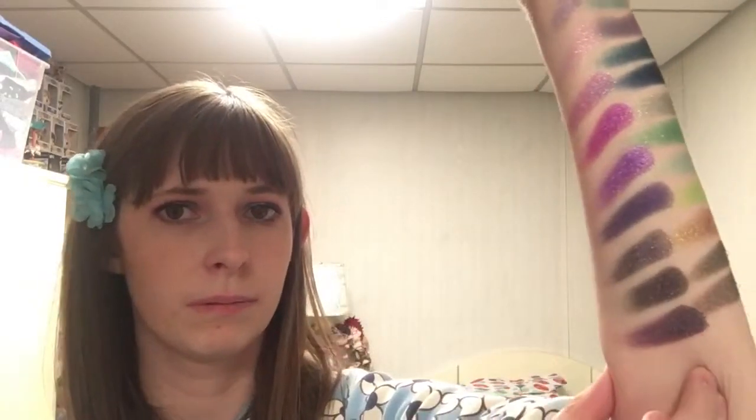And the last one I have is Issa, and it looks very dark. It's kind of like a blue-purple duochrome, but at least on me, it pulls more warm plum. See?